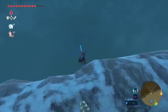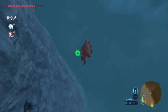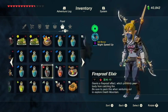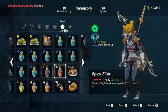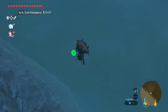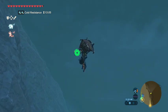I think someone said there were ruins in this pit. Uh-oh, my cold potion ran out. And that's okay, because I think we have one left. Do we not? Yeah, we have one left. So that will be okay. Let's see if we see any ruins down here.